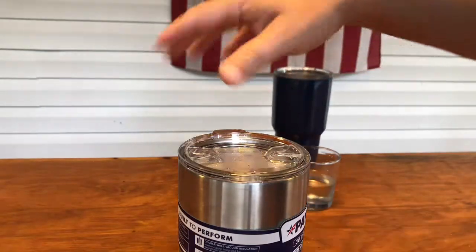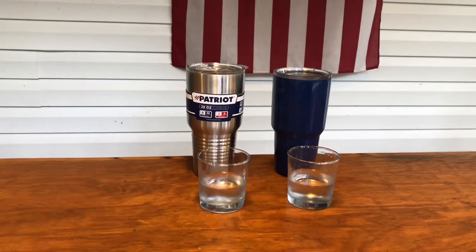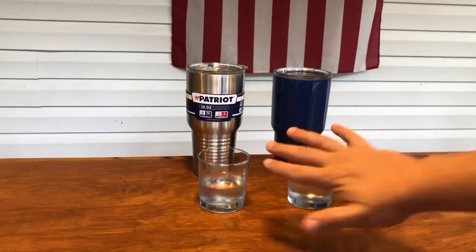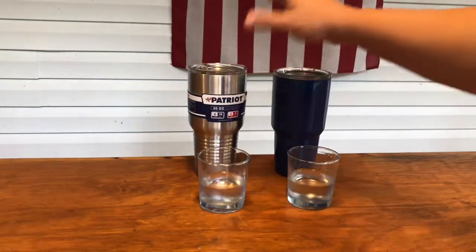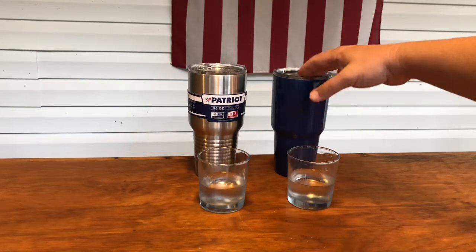But yeah, we'll come back maybe in the morning and see what we got, or maybe before I go to bed tonight, give it another 6 hours out here and see where we're at. But pretty much even, I have to say. And I'll even give the Yeti a little bit of credit. It's a little bit older, so the seals will be a little bit older.